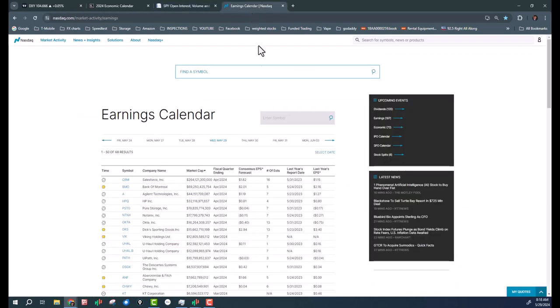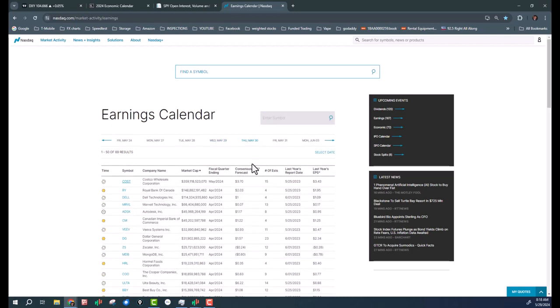On the earnings calendar, not much happening. Salesforce going to report after the close today. That's about 264 billion, and that's it as far as possible market movers. There's some notables in there, but all in all, Salesforce is probably one of the big ones for this week. On Thursday, Costco's going to report on Thursday evening. That's 359 billion.